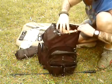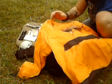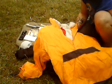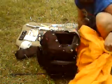Okay, what else is in here? Well, there's a fleece jacket in here. Now it's 80 some odd degrees right now, but tonight it could get a little cold. That's gonna be good. It has a hood on it, and it's orange, so it's good for signaling.